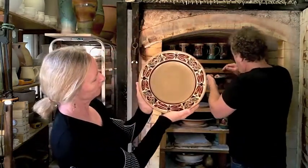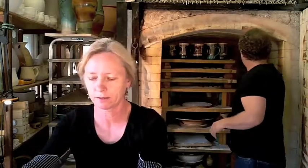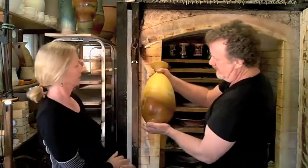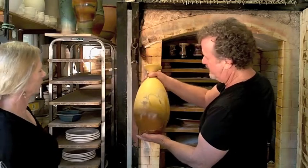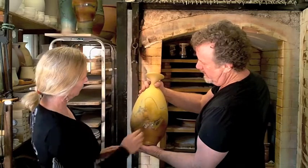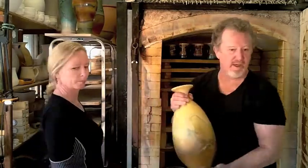Dragonfly plate. Very nice. We're getting there. Ooh. Another bottle. Nice yellow. Shainer's red bottom, yellow top. I like it. I like the scratching that you did to give it texture. I like the sweeping motion and the kind of jaggedy motion. Beautiful. Looks good. That's a goodie.